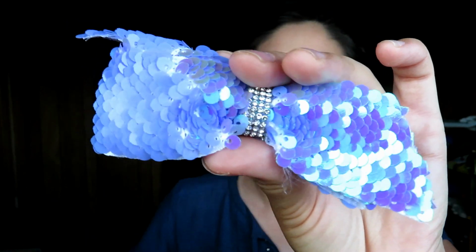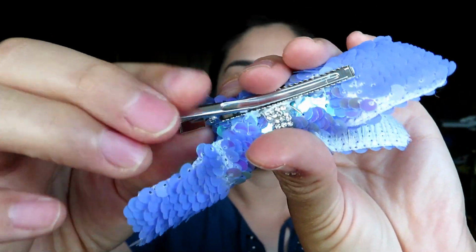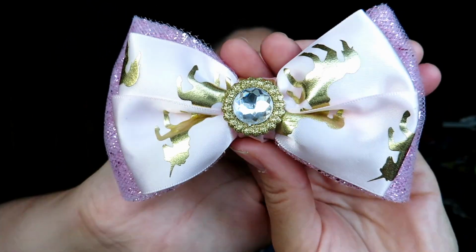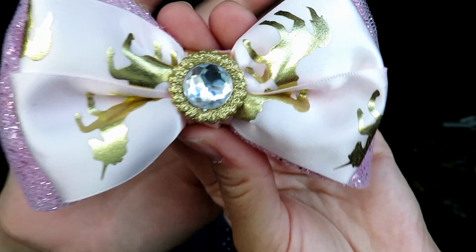I have another one of these but I can't find it. If I find it, I'll just put a picture in the end how it looks. It's as big, I think, as this one, but this one has a different clip. It's longer and skinnier. And then the same satin, I think I ordered this one as well. And this one, it's so pretty, but it's so big and it'll look kind of ridiculous right now on Ari's head. So I'm patiently waiting to put this one on her. OMG, look at that bling, it's so pretty.